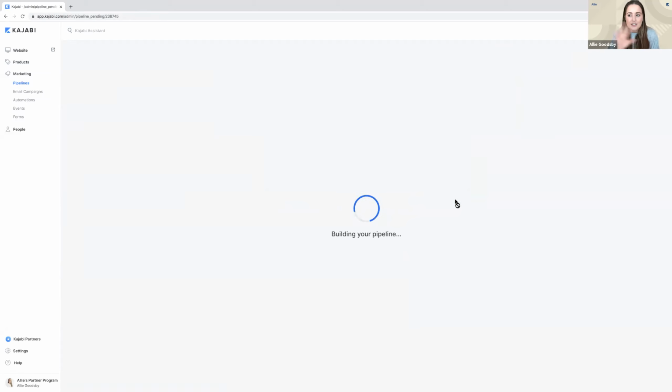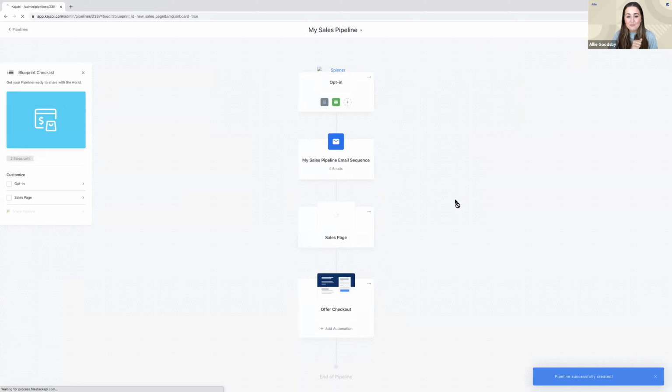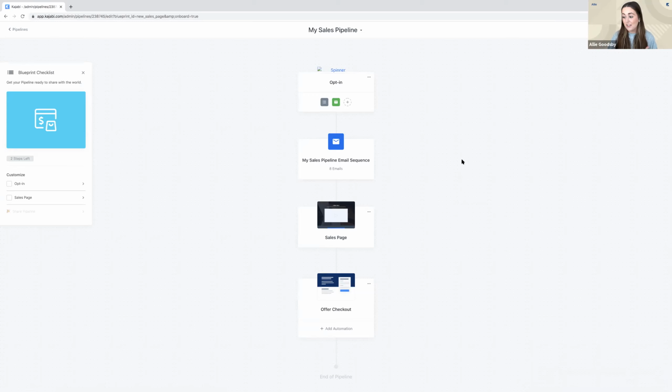Bear with me, this might take a second just because my internet's not super great. So this is generating my opt-in page, generating my sales page. It is generating my form. It's generating everything I need. And the beautiful thing about pipelines, I think one of the best things about pipelines, is that when you actually select an offer, like you guys just saw me do, now that offer is getting attached everywhere in the email sequence and everywhere in the sales page as the offer checkout. So basically all of your links are already pointing to the right place. You just have to go in and customize, which is really, really awesome.